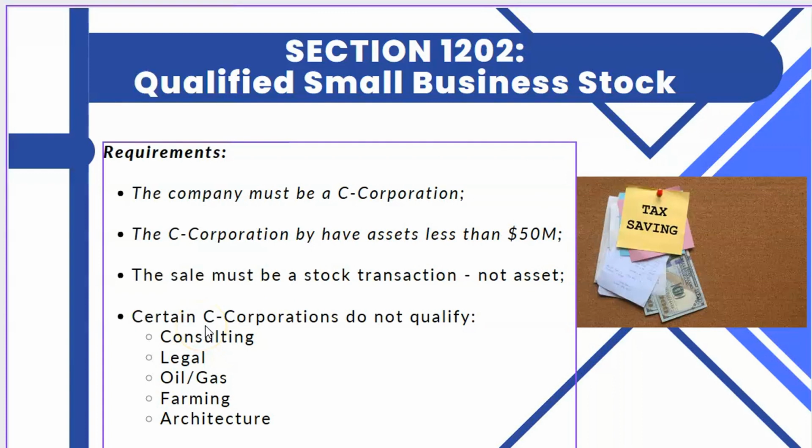And then finally here with the C corporation, right? There's certain industries that this doesn't apply to. So like consulting, legal, accounting, architecture, farming, oil, gas companies. This doesn't apply to those. So usually we kind of see this in like tech companies, right? Software companies.